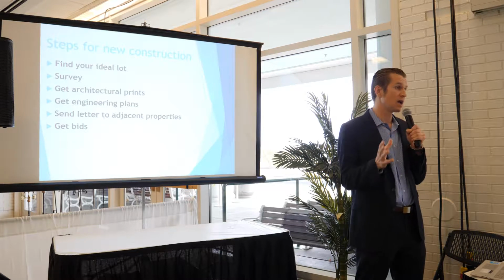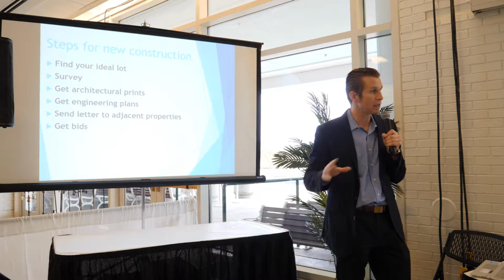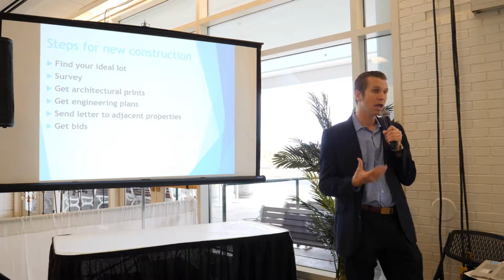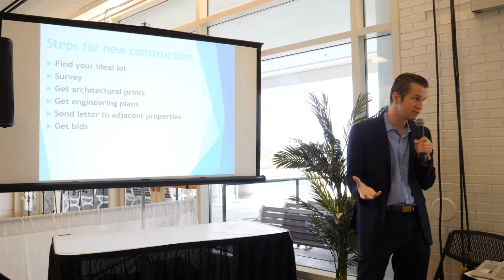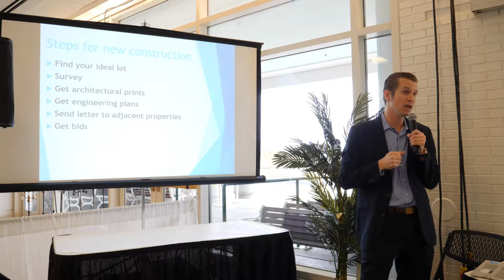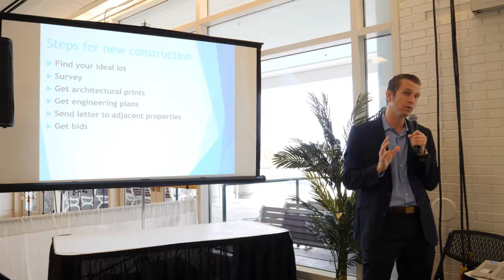Because I've seen it time and time again where people contact us after they already own the lot, and now there's restrictions on what actually can be built. And in many cases you can get variances, but this increases the time, and then there's a chance that you may not be able to get that variance. So it's better to do that homework before you ever close.